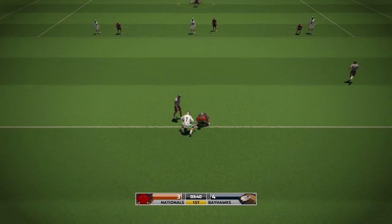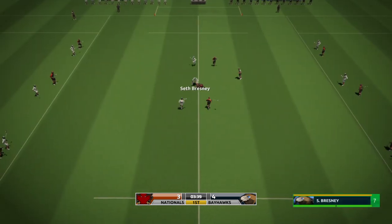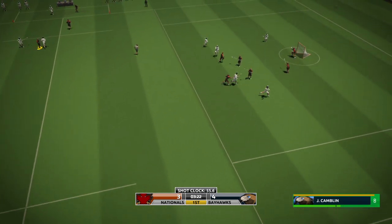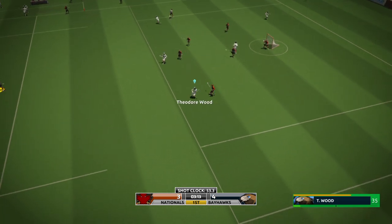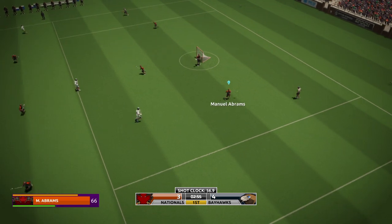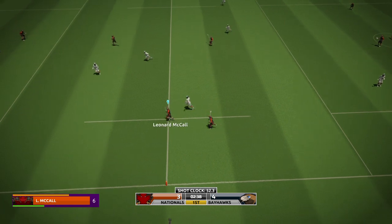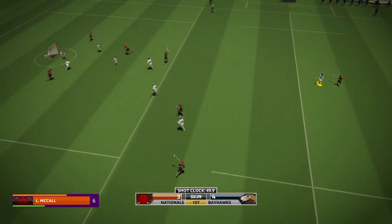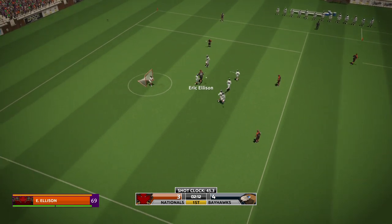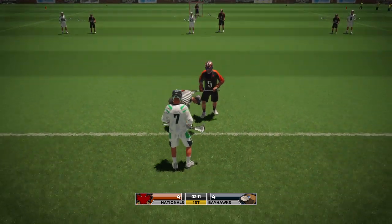Back to the faceoff X for another scrap. The home team wins the faceoff and they get a step. Ball top center. Wood. Tomlin gets in and rips. Imbert with the save. Ball 22. Ball side left. Shoots. Oh, yes. Ellison brings the score back to level with that goal.